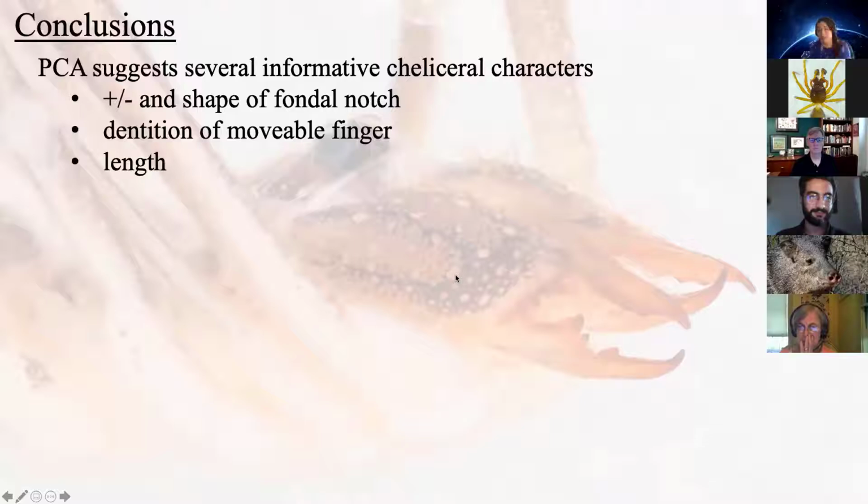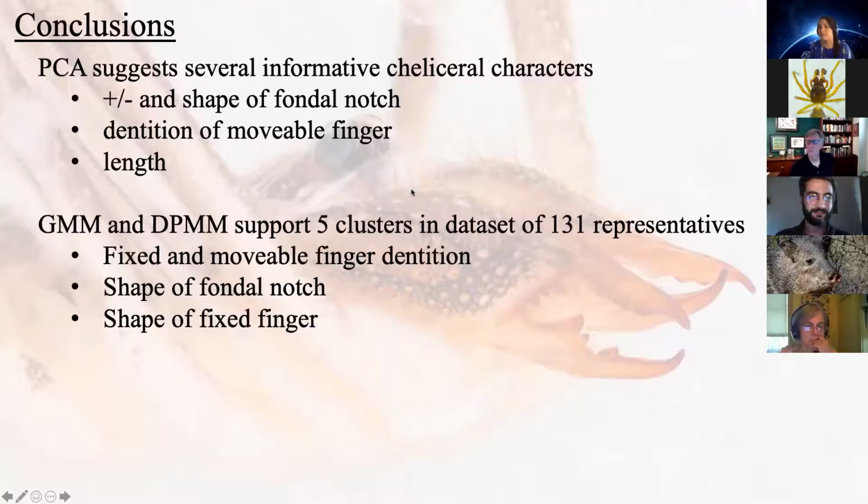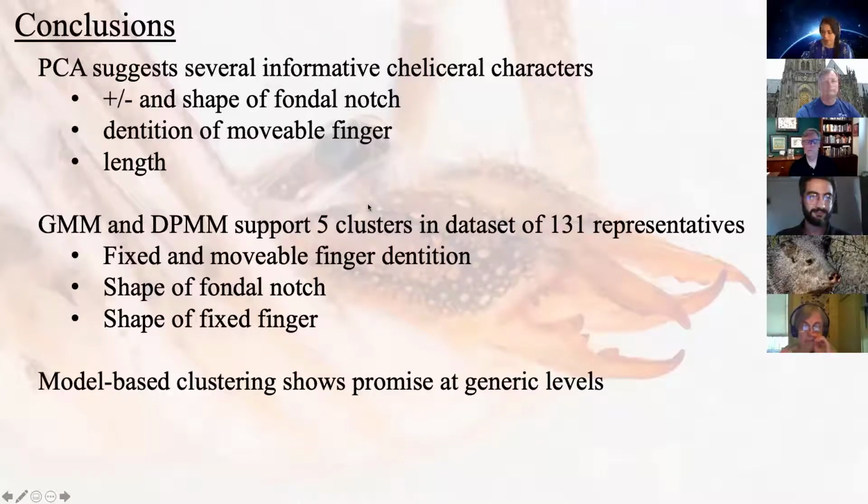In conclusion, there are several informative characters that were teased apart using the PCA, and those were the presence or absence of the fondal notch, the shape of the fondal notch, dentition, and the length of the chelicerae. And the model-based clustering algorithms support 5 clusters within a data set of 131, showing support for patterns in these character sets, such as the fixed finger and movable finger dentition, as well as the shape of the fondal notch and the shape of the fixed finger.